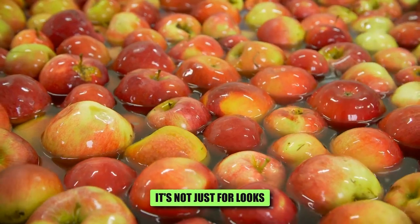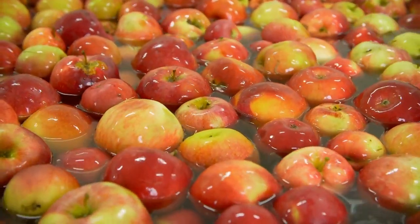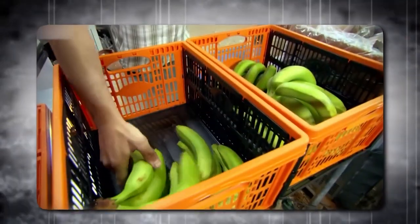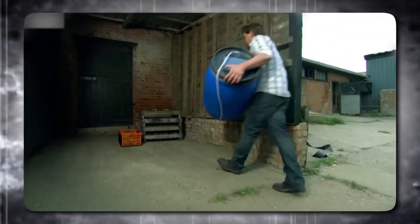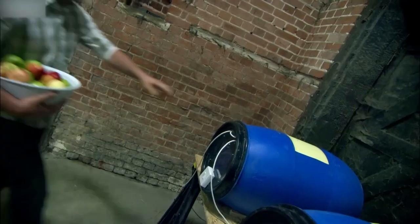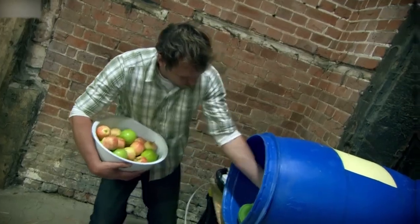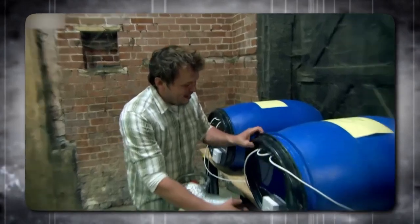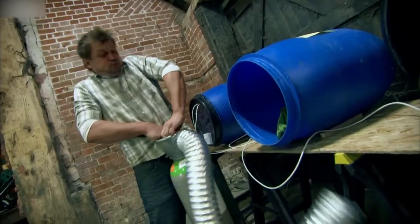It's not just for looks. That wax helps keep moisture in, stops them from going bad too quickly, and makes them look extra appealing on the shelf. Next on the list is ripening control. Did you know that ethylene gas is like the conductor of the ripening orchestra? Some places use fancy controlled atmosphere storage to manage how much ethylene fruit gets exposed to. This way they can slow down or speed up the ripening process, so fruits arrive at the store tasting just right.